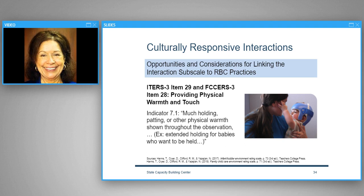We hope that this section has prompted your thinking about how the ITERS 3 and the FECRS 3 can inspire conversations that can help caregivers to provide culturally responsive care. We know that we have not identified all opportunities that the environment rating scales provide for reflecting on how caregivers can provide culturally responsive care. You might want to review other sections of the subscales to find more examples of this. For example, you might want to look at the language and books subscale to reflect on additional items that provide an opportunity to provide cultural responsiveness.